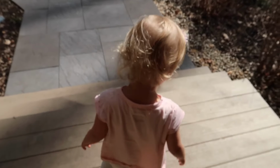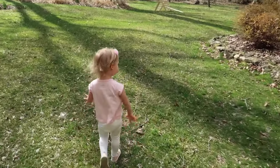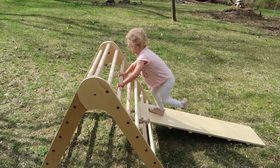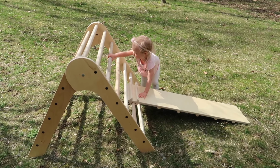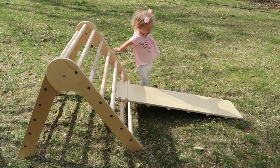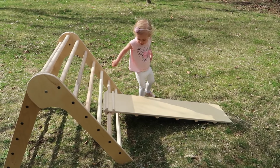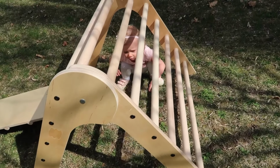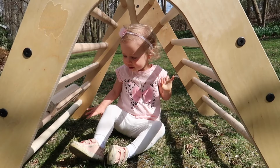Outside. Yeah, Mommy put the slide. Mommy and I put the slide outside. Yeah. It's outside. Yeah, under the slide?